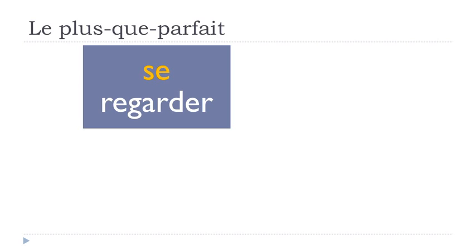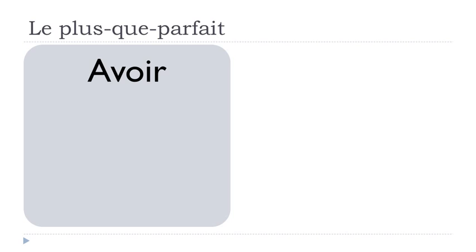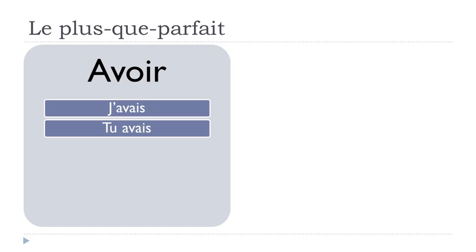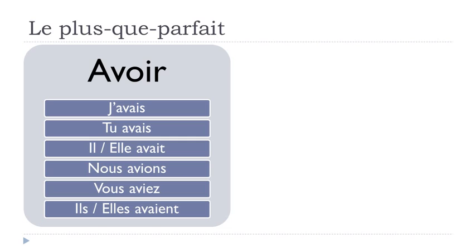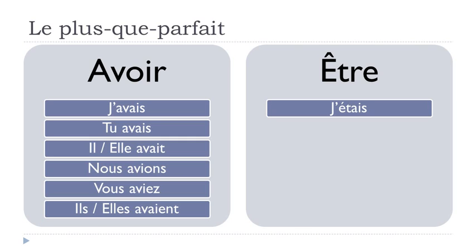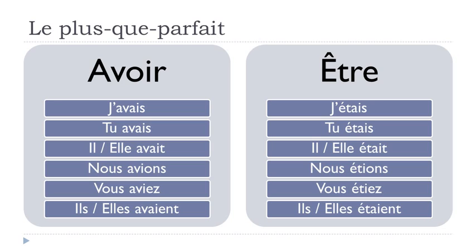And then all the verbes réfléchis, so reflexive verbs like se regarder, s'appeler, se présenter. All these verbs will also require être for the plus que parfait. So let's see one more time the imparfait form of avoir and être as well, but we'll start with avoir. These are the forms that you will have to use when you want to construct this plus que parfait. So it goes like j'avais, tu avais, il avait, elle avait, nous avions, vous aviez, ils avaient, elles avaient. And then for être, j'étais, tu étais, il était, elle était, nous étions, vous étiez, ils étaient, elles étaient.